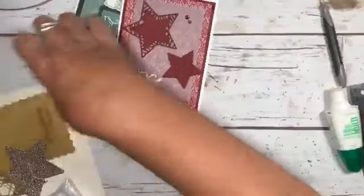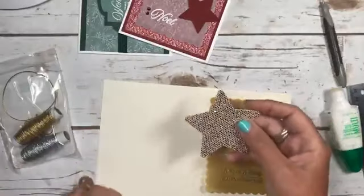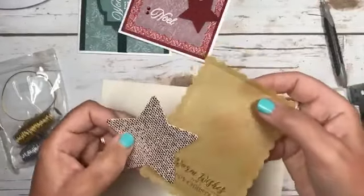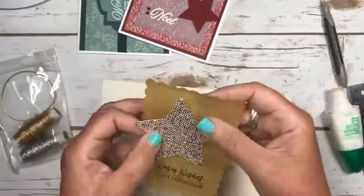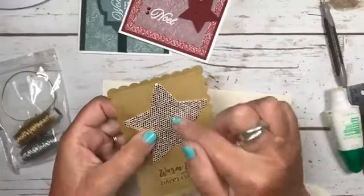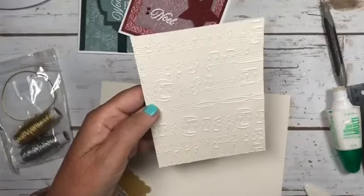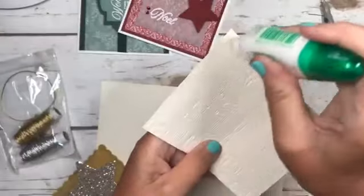All right, let's quickly do our last card while we still have power. So this is that new paper, and this is the new shimmer gold vellum. And this is what I call snakeskin, but it's very pretty. And this is a free celebration item. Here is the musical notes embossing folder.